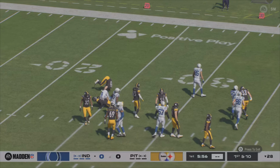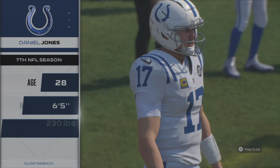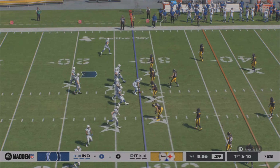He'll get this up to the 28-yard line. Nice place for the drive to start. The Colts offense going to take the field here for the first time. They're led by the former first-round pick out of Duke, quarterback Daniel Jones.